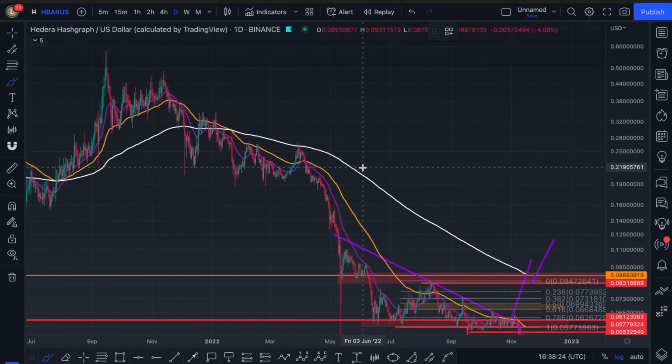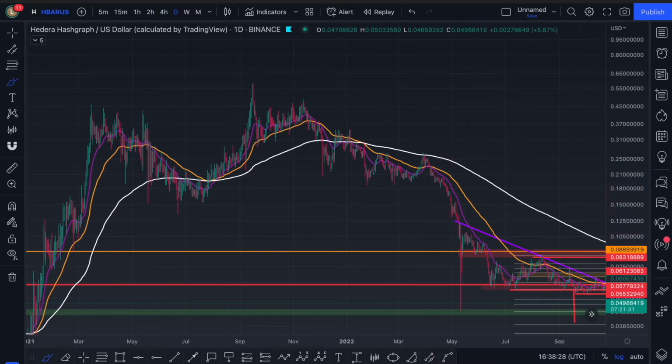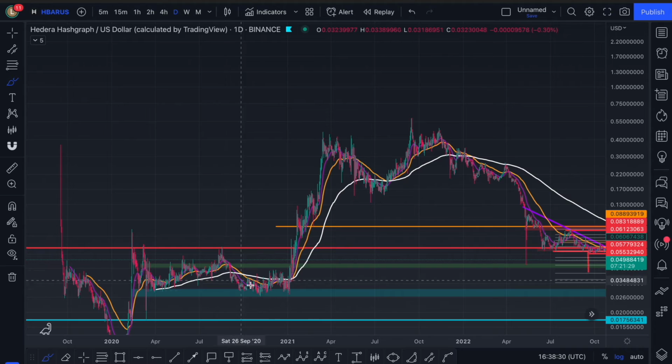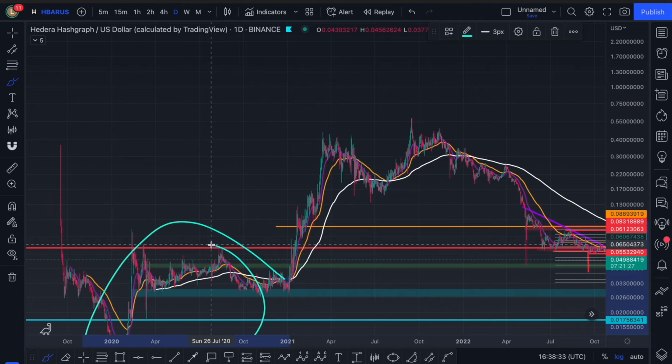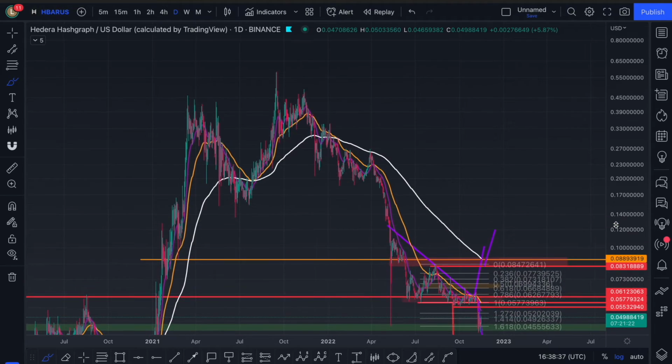So we recognized on Bitcoin that this capitulation for Bitcoin, not for Hbar, for Bitcoin, was something that had previously shown in the past back here. But I'm just showing you in terms of the Bitcoin chart. So thank you for the patience.